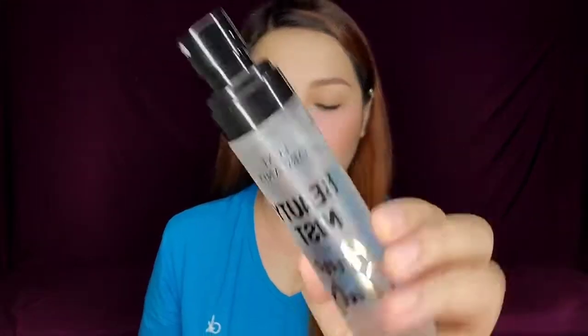Almost done. Actually, done na nga siya. Nalagyan na natin lahat ng powder. Now, it's the third time that we will apply the beauty mist on this side.